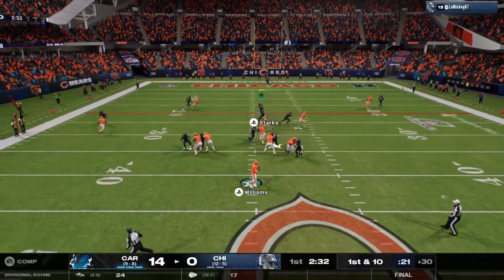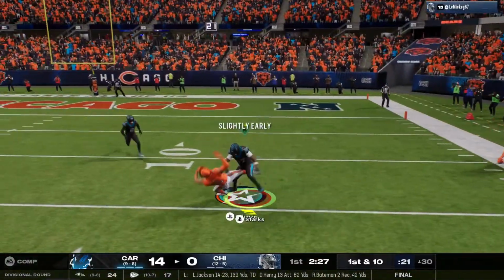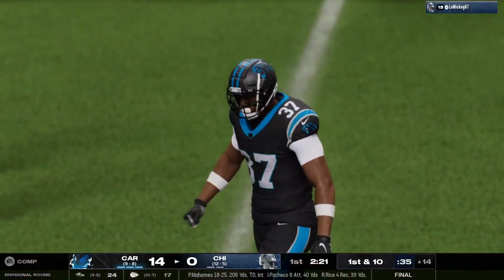Williams going to look to throw it on 1st down. Open man, that's Rome Odunze. Now they are in business inside the 15-yard line.